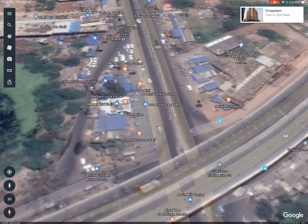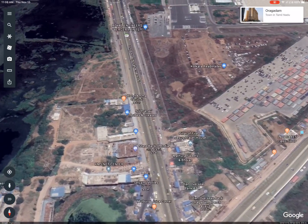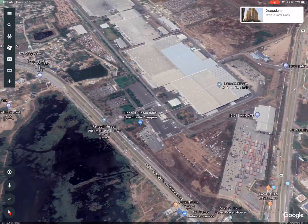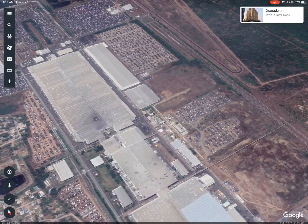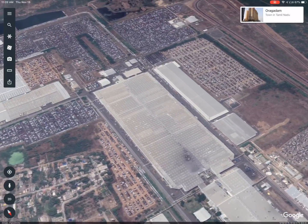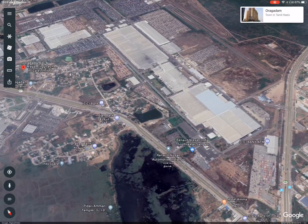Now I'm going to do a quick walkthrough, and I'll take you here towards the right side. See this massive place. The entire thing is Renault Nissan. This is a manufacturing hub. You see so many cars parked out here, and this entire place is Nissan. Nissan has invested pretty heavily in this place, and you see Renault Nissan Automotive India Private Limited.